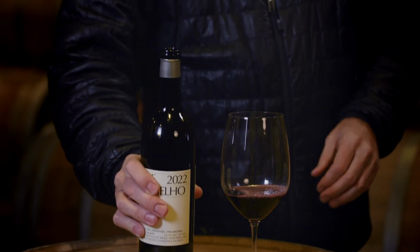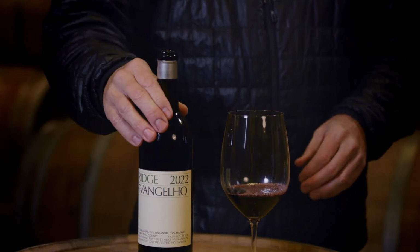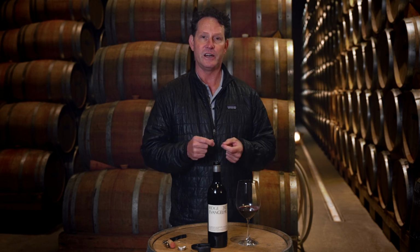There are 3 varietals in this wine. It's 55% Carignan, 26% Zinfandel, and 19% Mataro. And each of those components is lending a very specific attribute to this wine. And when you taste it, you can kind of pick them out. So, for example, the Carignan is very earthy and kind of meaty. The Zinfandel is lending a beautiful fruit profile, just pure fruit. And then the Mataro has kind of a red, popping, fresh brightness with some spice to it.